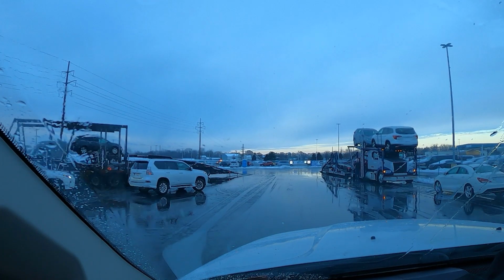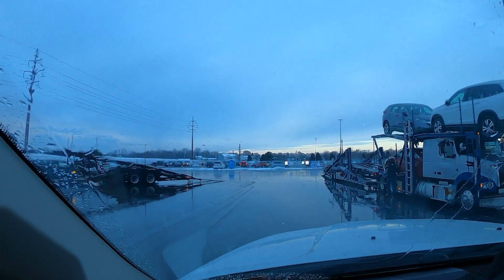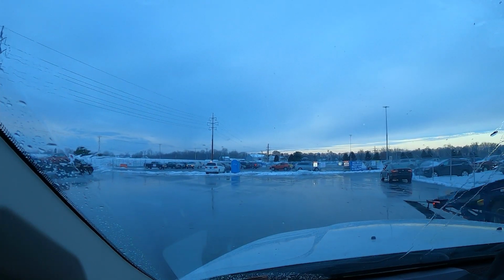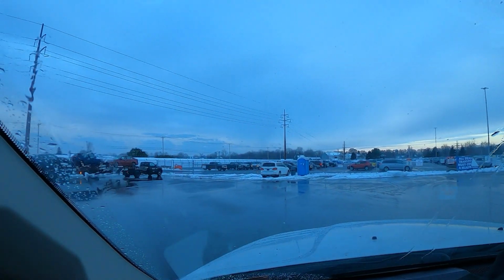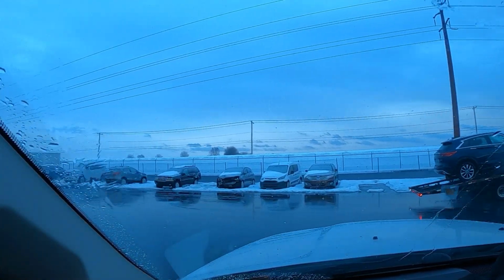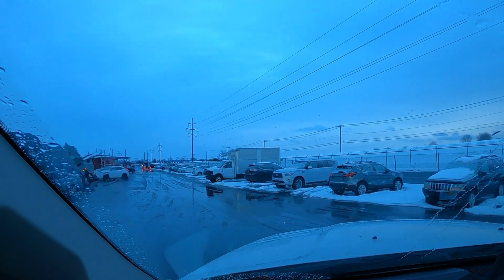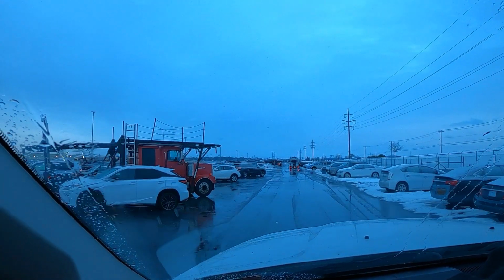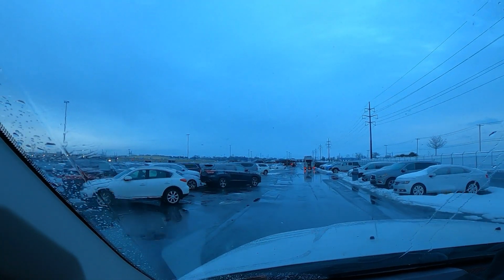Got another truck coming around the side here, see if we can't run into each other. Oh, nope. Single cab life. Pulling right up to the front. That was a check-in right there to our right. Now we gotta loop around and get out of here. The way I was parked, I had to drive around the whole parking lot to get out.